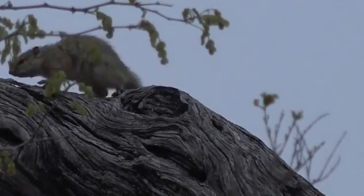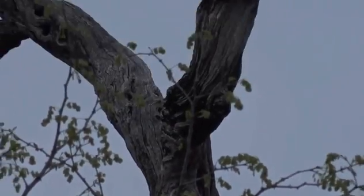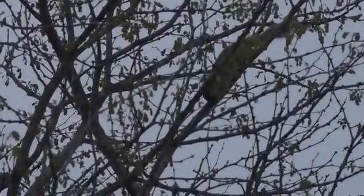Okay, well maybe he was just talking this morning. It doesn't look like he's alarm calling anymore. Let's just have a look as he gets higher up, where he's trying to get up. No, he's off into the trees to start his day foraging.